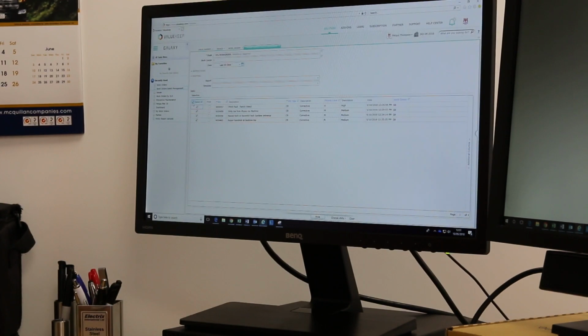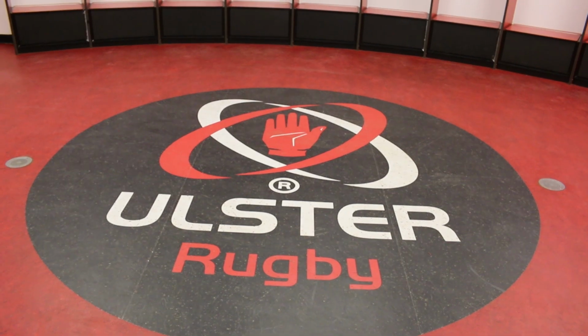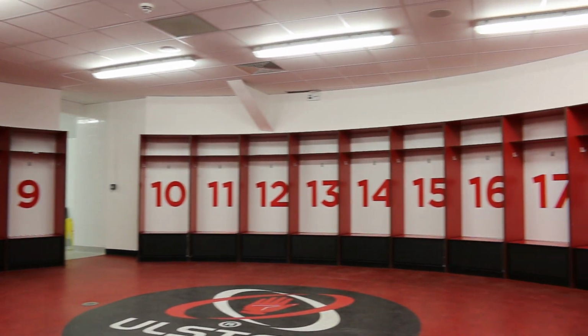Yeah, we moved to Valuekeep from a different computer maintenance management system, as we found the Valuekeep system much easier to use and a much better structure that suited the way we wanted to work here at Ulster Rugby.